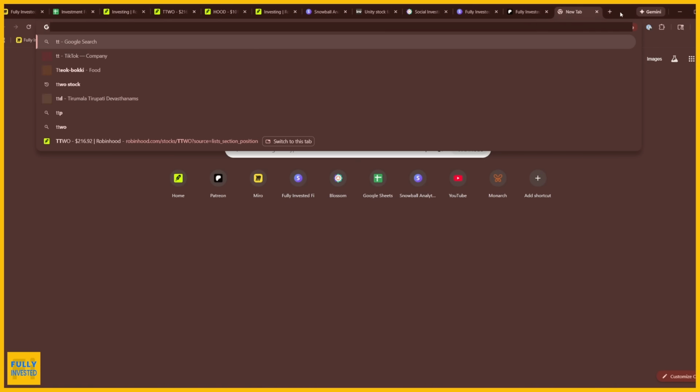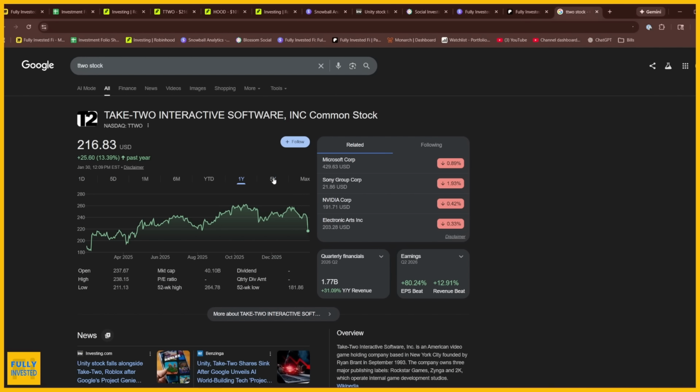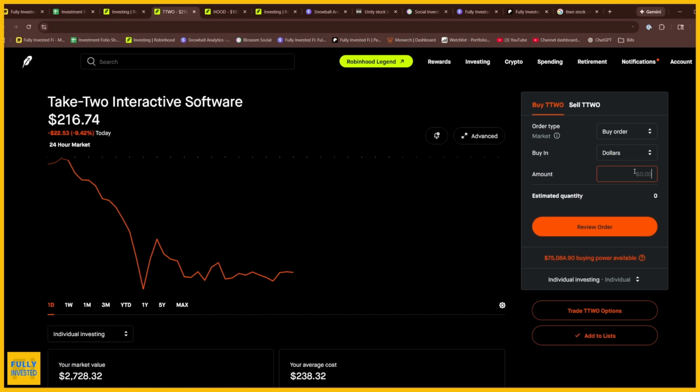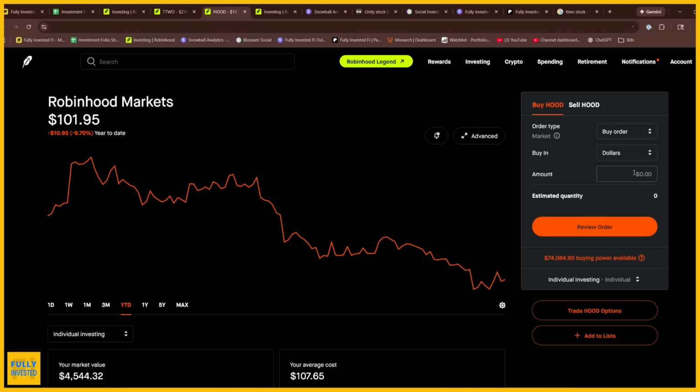Again, if we pop over to Take-Two stock here, right? If we zoom out to max, this is when GTA 5 came out, roughly September 2013 here. And really, it's crazy how much the stock has gone up. And GTA 5 is still one of the best-selling games, in the top 10 every month, which is crazy. So yeah, banking on GTA 6 doing amazing still too. So want to be along for the ride for that. So I'm going to put $1,000 into Take-Two here. Review that. Cool. All right, and then I want to put another $1,000 in Hood.